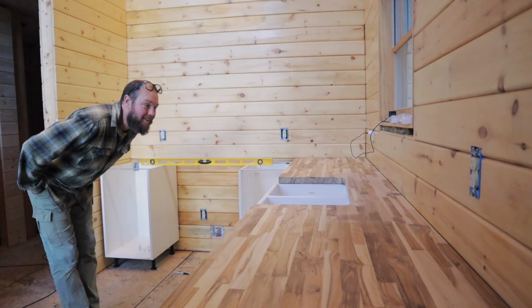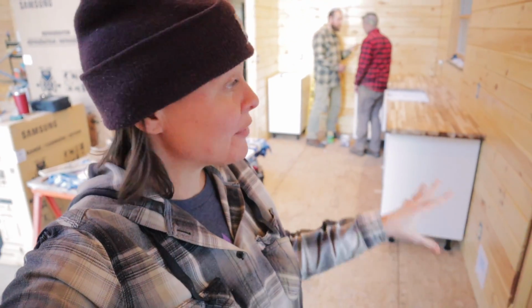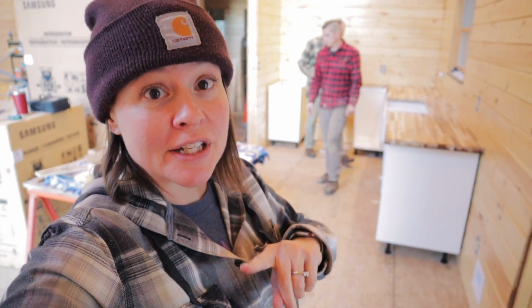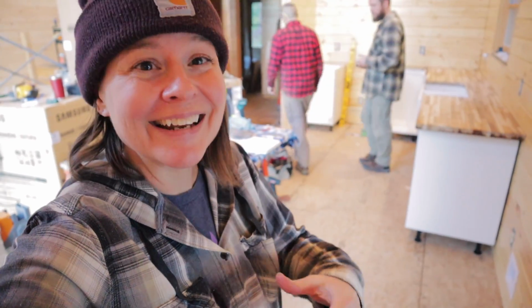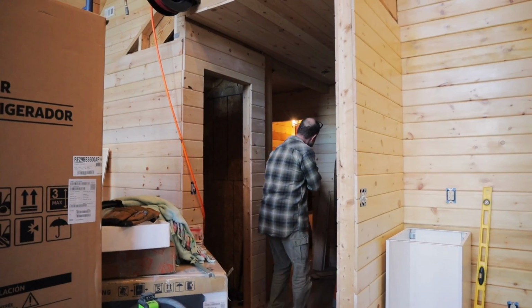Looks awesome. We have our big countertop all in place, and now we just need to cut down our other piece so it can cover these 2 cabinets in the back and get everything all set.